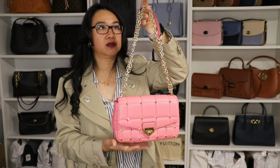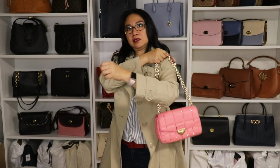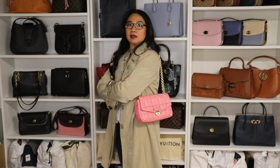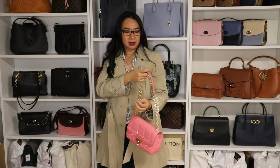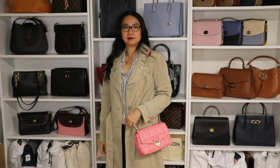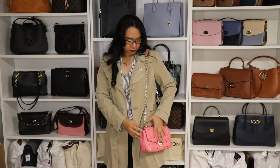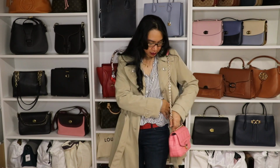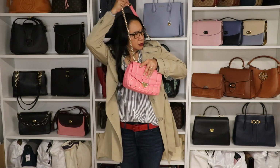Let's do a quick try on this bag. So let's try it as a shoulder bag. And a long shoulder bag. There you go. I'm 5'8", for reference, so if you use it as a long shoulder bag, it goes down to my hips. If I use it as a crossbody bag, this is a perfect length for me.